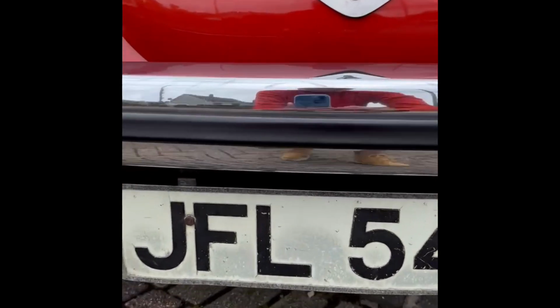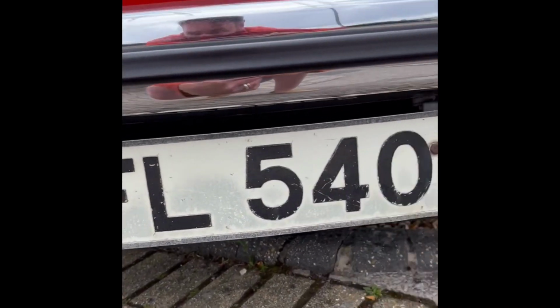Like we said, original number plates are back on. So, original 70s cami spoiler.